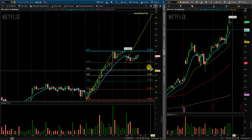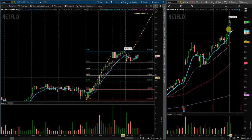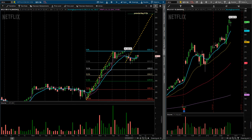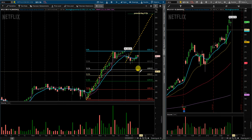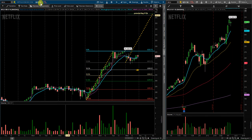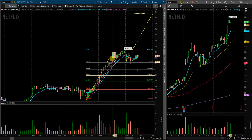Now those levels also bring into play the daily 8 EMA over here. It's currently 306. Tomorrow, when price action opens up, it'll most likely be up here around 309.5. So if price action does come up there, there's nothing wrong with sitting and waiting for a nice opportunity or a nice pullback to get into.